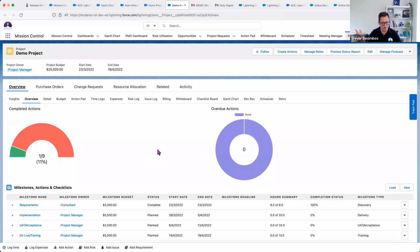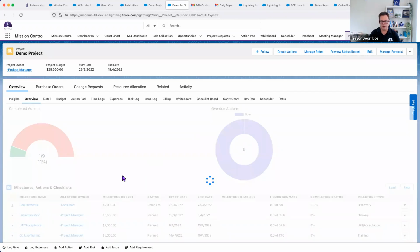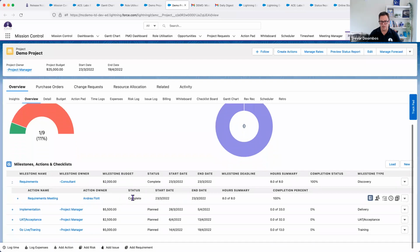So Andrea's marked off a piece of work, nice and simple. She marked that action complete. I've got a setting in here that, when the action's complete, auto-completes the milestone. So great. My milestone has a budget of $2,000. That's what we're going to charge the client. It's fixed price milestone billing. So when that milestone completes, a billing event's running in the background.